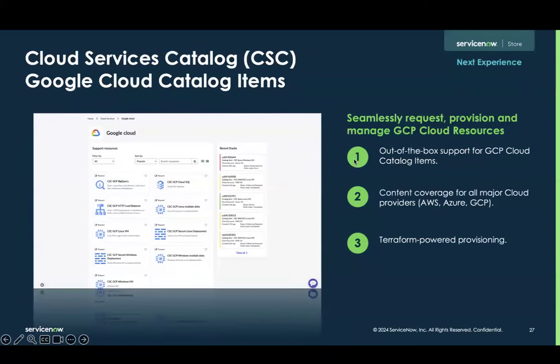So let's get started with the CSC enhancements, starting from the Google Cloud Catalog items that are offered out of the box. What does this mean? We can easily offer self-service, and for those of you that are familiar with Employee Portal, this is exactly part of the Employee Portal experience. That's why we have Cloud Services Catalog. You'll have a dedicated section for cloud services, as you can see here. And we have out-of-the-box items for AWS, Azure, and now Google Cloud.